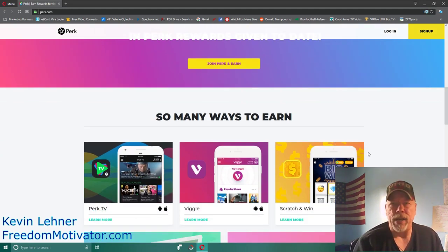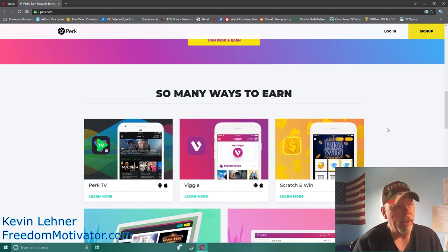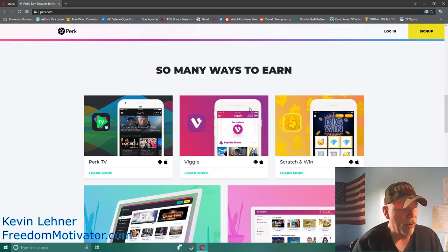It's free to sign up, and you can do this all over the world too, so it doesn't matter where you're at in the world. This works from anywhere. Particularly if you have a PayPal account, they'll pay you to your PayPal account. So it's available anywhere in the world. And there's many ways to earn. You can get the app.